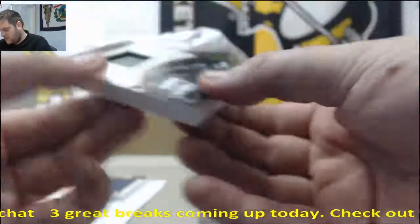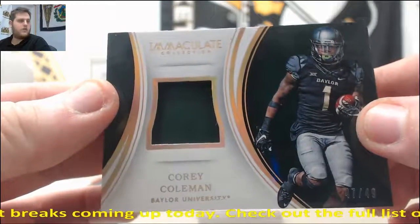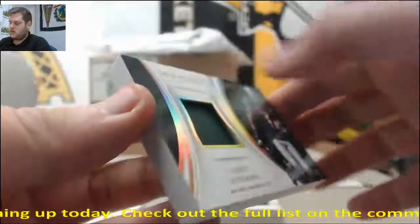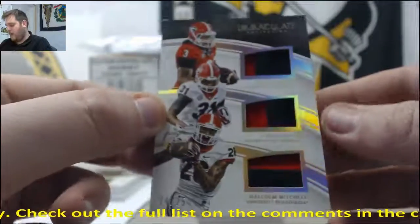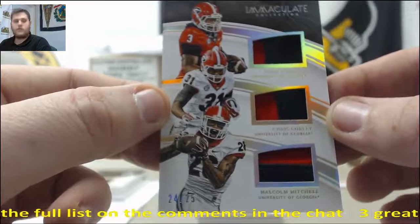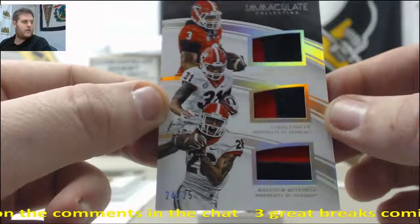Next up, 47 out of 49. Looks like part of a helmet, Corey Coleman. Going to go to Dorian F. 47 of 49, Corey Coleman. Next up, 24 of 25. We got some patches right here. Malcolm Mitchell, Chris Conley, and Todd Gurley for University of Georgia. 24 of 25. That's going to go to URSD with serial number 4.